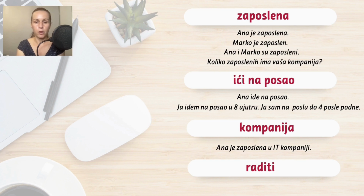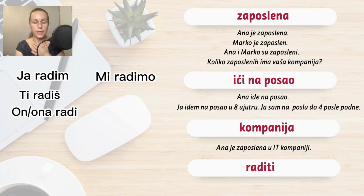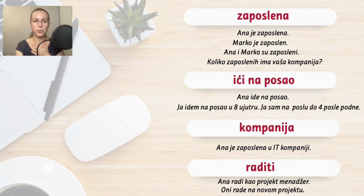Raditi, this is a very common verb in Serbian, to work. And the way we conjugate this verb is ja radim, ti radiš, on ili ona radi, mi radimo, vi radite, oni rade. Primer, Ana radi kao project manager. Ana works as a project manager. Ili oni rade na novom projektu. They are working on a new project.